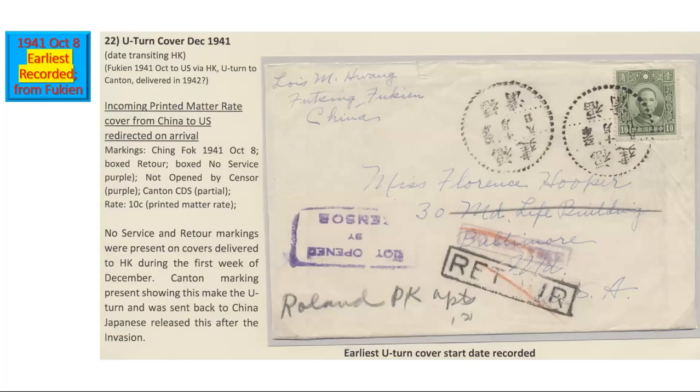One of the earliest records that I have is October 8th, so you can see this is 2 months before the actual fighting. This particular cover is from Fujian. Unfortunately, on the back half the cover is ripped off, but fortunately it has half a Canton receiver on it. So I cannot see what the Hong Kong date is, and also this is printed matter, so I'm not sure if it actually has a Hong Kong arrival date.